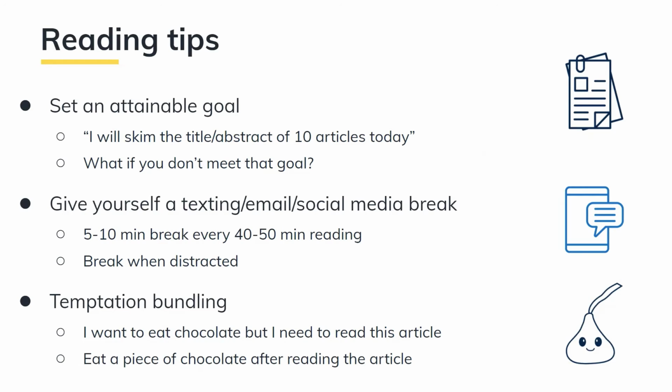So try to set yourself attainable goals, even write them down, put a Post-it note somewhere, either digitally or on paper, and then circle back to yourself at the end of the day. Did you meet that goal? Great. Set your goal for the next day. If you didn't, that's okay. Don't need to beat yourself up over it. Think about what went wrong.